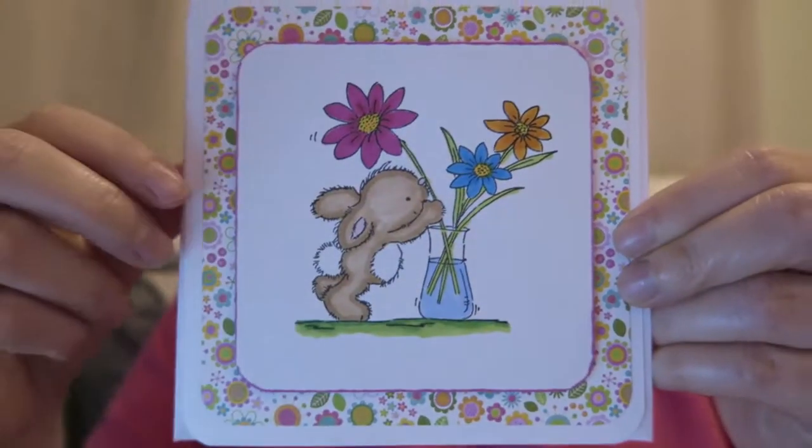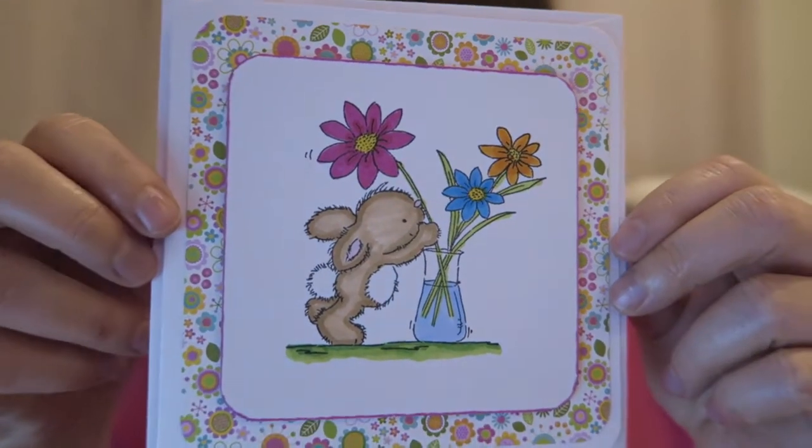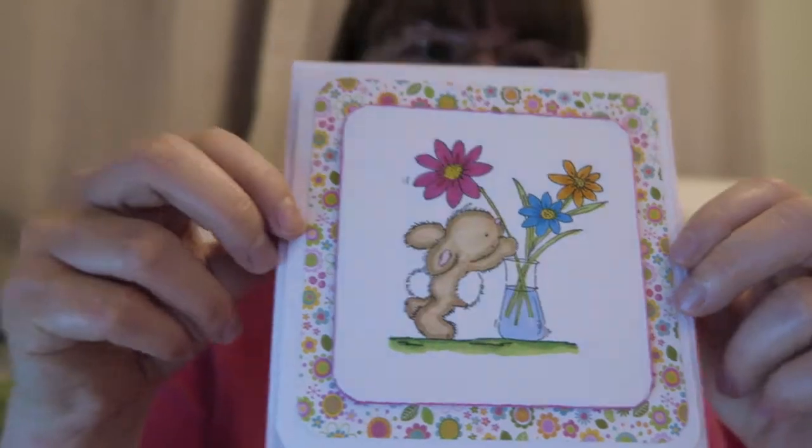So yeah, I thought I'd just show you what I have been doing. So I came home and made a card. I don't know if any of you know, but I make birthday cards and Christmas cards, that sort of thing. So I've just been making that today, which has taken me a number of hours.